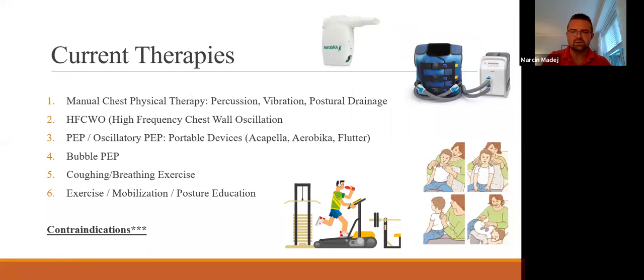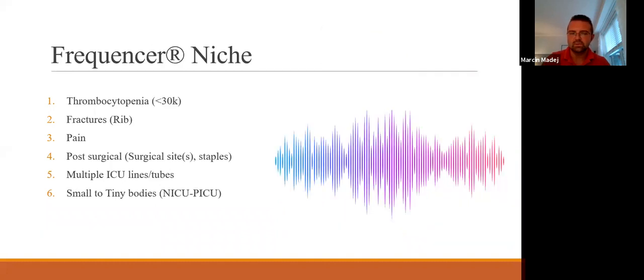So the current therapies that we utilize in the hospital are manual chest PT, vest therapy, small oscillatory PEP devices such as an Acapella or Aerobika, bubble PEP, of course coughing, breathing exercises, exercise itself, mobilizing patients, and the Frequencer. However, out of all of these, there are contraindications. I cannot utilize most of these devices, specifically manual chest PT and the vest, in the hospital for certain conditions with our critically ill patients. And that's where the Frequencer really shines and we can utilize it.